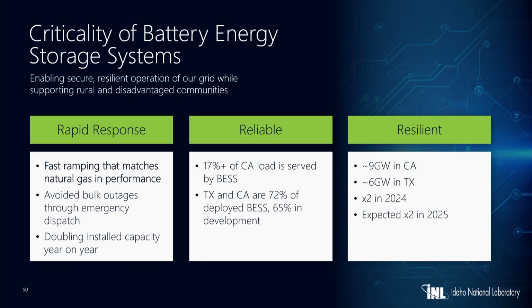They're also fairly reliable and resilient. Again, providing emergency resources to our grid is important, so it's there. The rapid response is similar to natural gas. Why do we have a problem with this, though? Why can't we just say, let's build new suppliers in this country? Why have we been working through a whole menu of solutions to try and fix this?